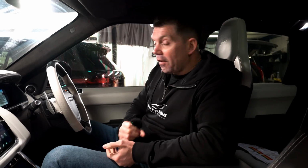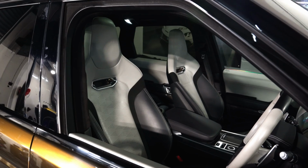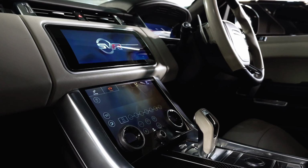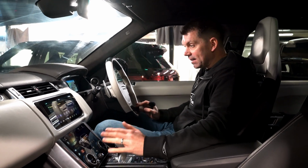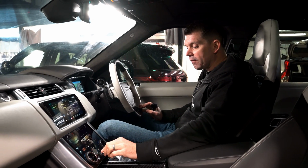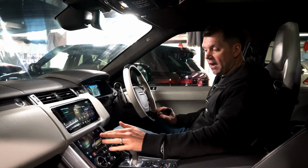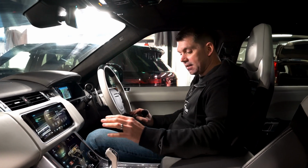Interior of the SVR, I've obviously spent 3.5 years in this car, and it's still a very nice place to be. It doesn't feel dated. The biggest difference is you've got the 2 screens, everything is on here. So when I'm driving, I've got all in exactly where my hand would be when I'm driving. I've got volume, I've got temperature, I've got fan speed, I've got exhaust, I've got everything I need. Seats, climate, it's all nice and easy under its own tabs, and it's easily accessible.